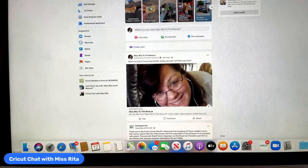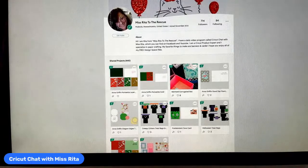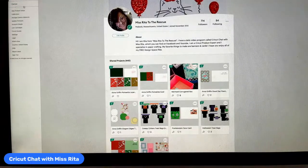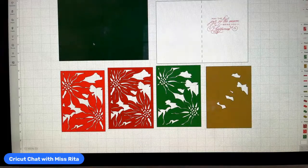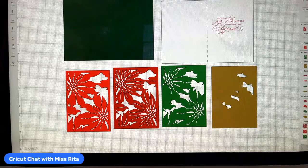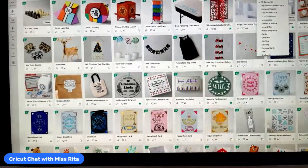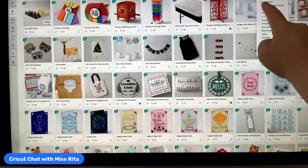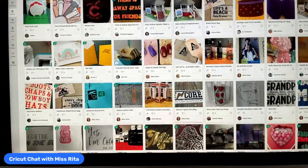Now to get into the community, it's slightly different. You can go to your canvas, and from your canvas you can get here. From the iPad, I will show you how to do that, but let's just hit new and we'll go to projects. Once we go to projects, up here, it says all categories. It's a drop down box, and you see down about four spaces, Cricut Community. When you click that, it actually brings you to the community.